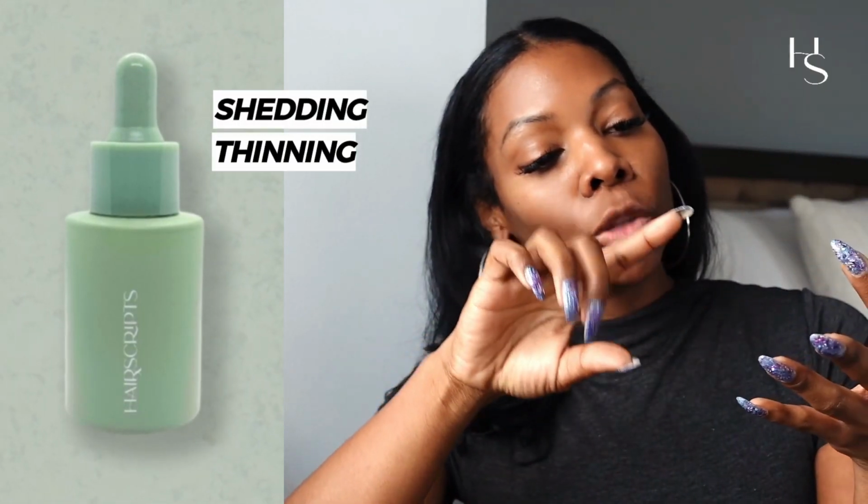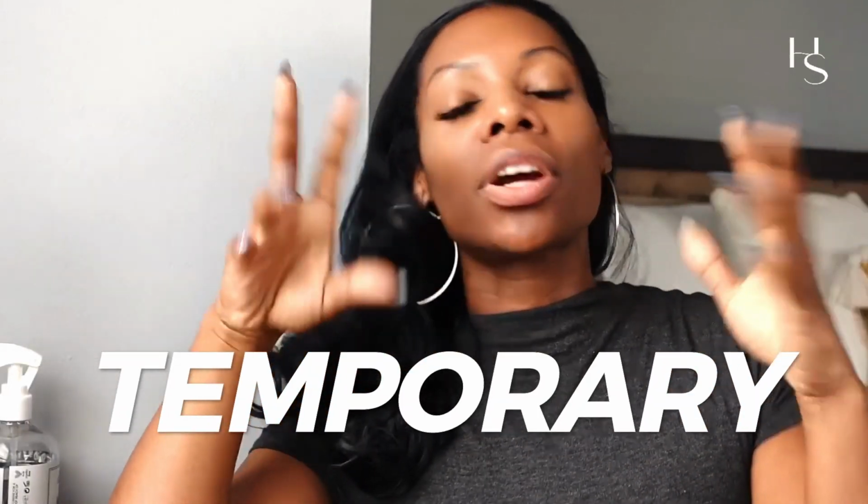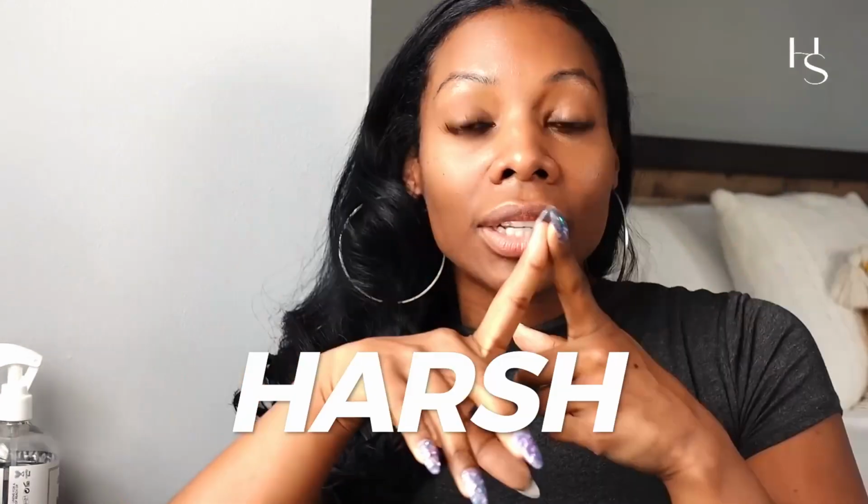This is for you if your hair is shedding, if it's thinning, if it's balding, if you have an itchy scalp, if your scalp feels inflamed or puffy. This is for you if your edges seem like they're thinning, if you just had a baby and you're experiencing postpartum hair loss, if you're going through menopause and noticing, because there are dips and drops and ebbs and flows in your hormones, that your hair is starting to thin out. This is for you if you're under extreme stress and your cortisol levels are high. This is for you if you have temporary hair loss or damage or thinning because of harsh chemicals or over-manipulation. This is not just for you if you were diagnosed with alopecia. You don't have to have a diagnosis, okay?